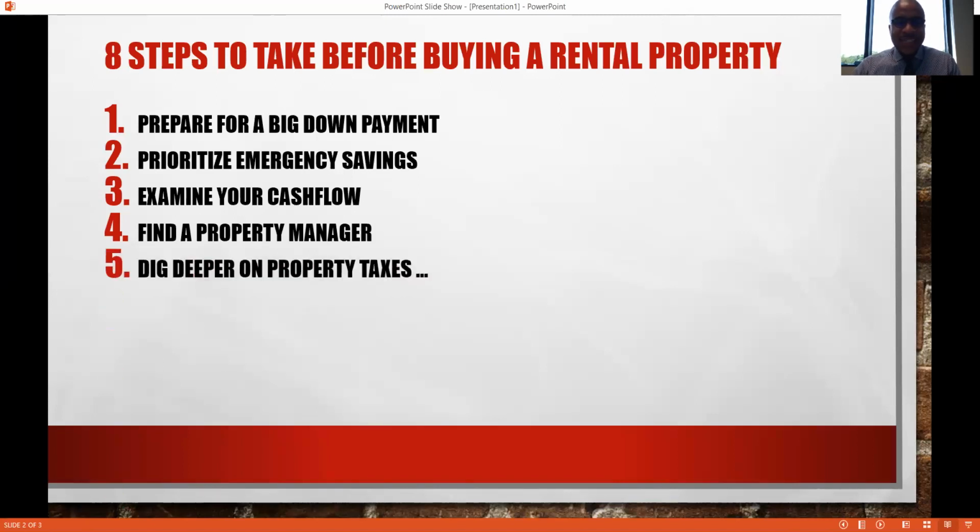Step 5, dig deeper on your property taxes. Property taxes on a rental can be paid separately, or they can be lumped into the mortgage payment for that rental. And if you have a primary residence and rentals, these taxes are often based on a percentage of your home's value as calculated by your local property assessor.